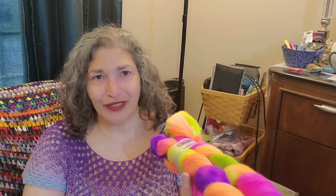And that was all I purchased at the Frederick Fiber Festival. Like I said, I was very, very good. I did not purchase any yarn. I didn't purchase mini skeins because I have a ton of those as well. But we had an entertaining morning. We got out of there before the rains really started to come down.